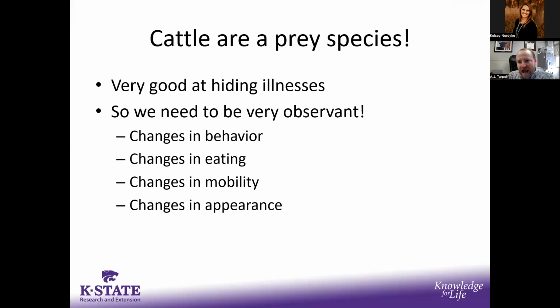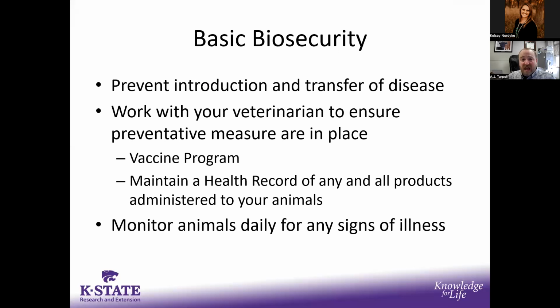But when something looks abnormal, whether that's the behavior, whether it's how hungry they are, all of a sudden we have a calf that all it wants to do is eat, and it doesn't come up for the food bucket the next day. Those are all important things that we need to really keep an eye on, that when we see these instances and these changes that are abnormal, it should jump out at us, and then we need to take added steps to make sure that we take care of our animals the best we can.